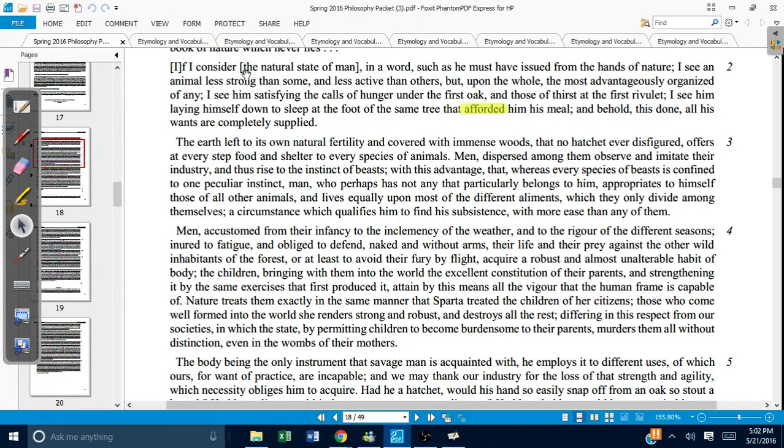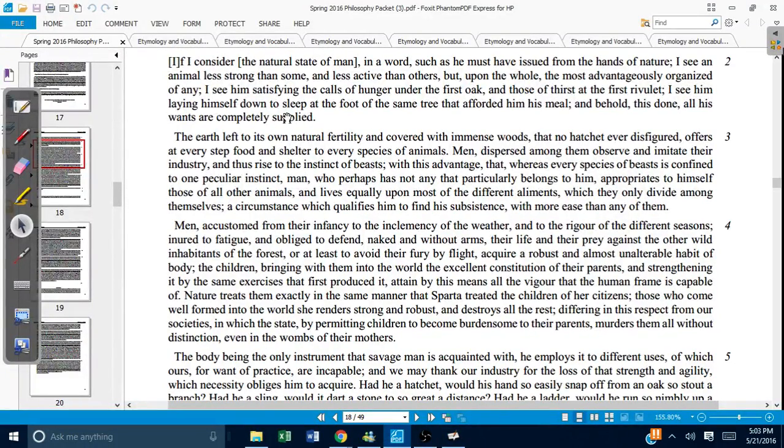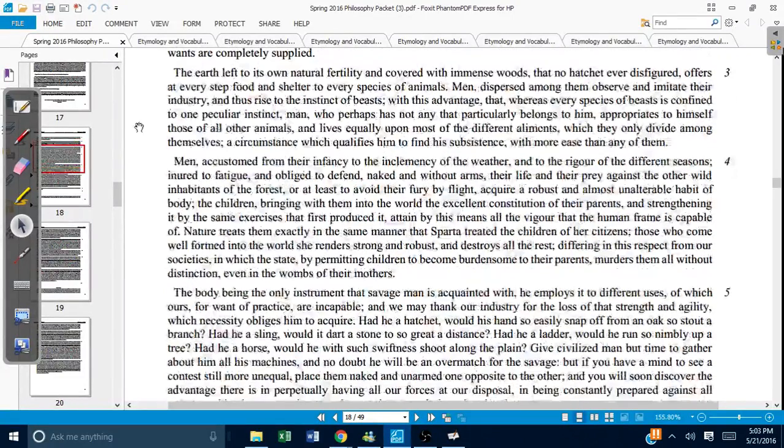So he's saying, if I consider just the natural state of man, so just a person in the wild without any form of civilization. And how does Rousseau describe this type of man? What is he like? What does he say about him? Everything is supplied in nature. Yeah, exactly. So he doesn't have to worry about a whole lot. Pretty much everything is supplied where he lives. So he's able to sleep at the same tree that gave him his meal. So basically, behold, this done, behold him being fed, him sleeping, he is able to satisfy or supply all of his wants, essentially. Okay, Lydia, go ahead and read the next paragraph.